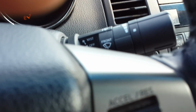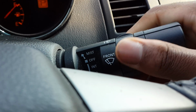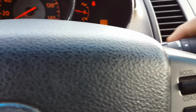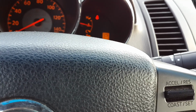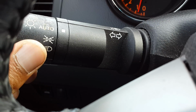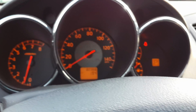And over here we have the windshield wipers. To use them, you take this knob and you move this up and down to control the wipers. To wash the windshield, you pull the entire thing forward. Okay, and what else? You pull it up and down to turn the windshield wipers on and off. And you push it up to just use it once. On this side we have the headlights. Right now they're on auto. You can also turn it off, put it on low and on high. I use auto because it's easier that way.